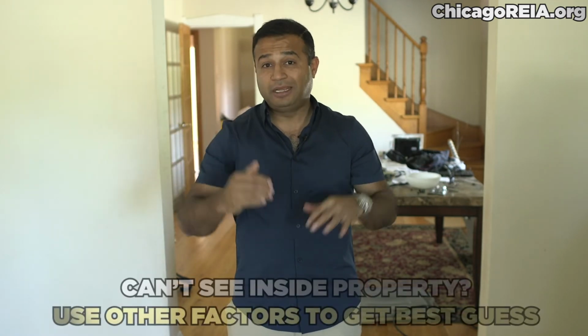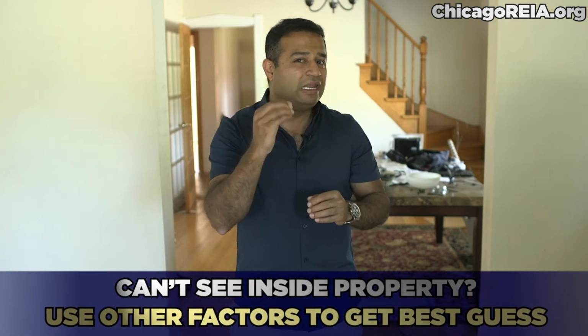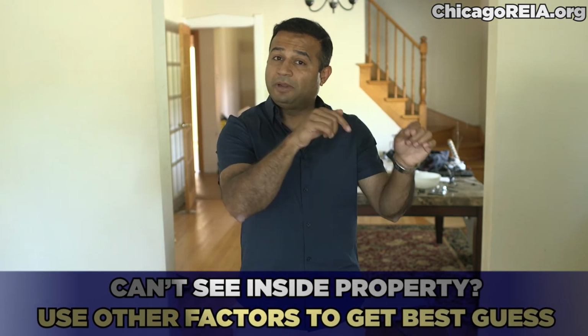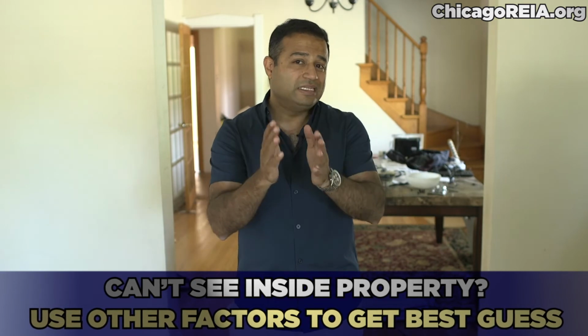How the property looks. Is it brick? Is it frame? Is the roof done? Is the driveway done? How's the landscaping? How are the general people that live in the property? What do the neighbors say about that particular property? Are the people living there, or has it been vacant for the last 2 or 3 years? See, these are important factors.